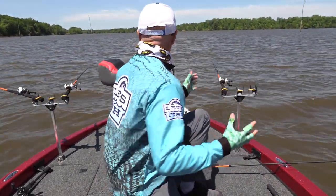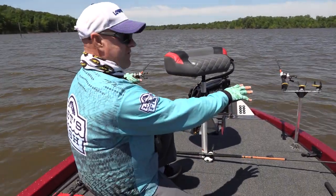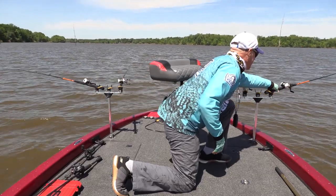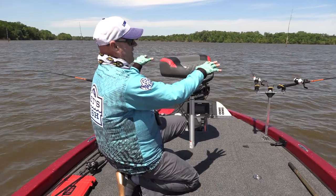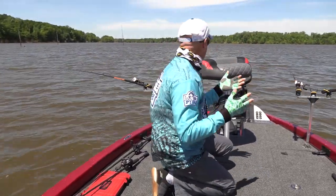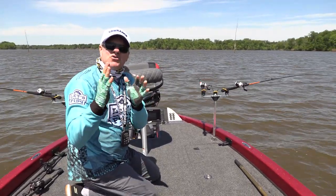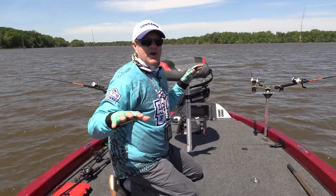And what spider rigging is, I'll get out of the way where you can see, but I've got my rod holders here and I've got 4 rods rigged up in a spread out in front of the boat, pointing forward. And unlike long lining where you're casting it out and trolling it behind the boat, I'm actually fishing straight down and I'm just creeping through the tops of all this brush out here.